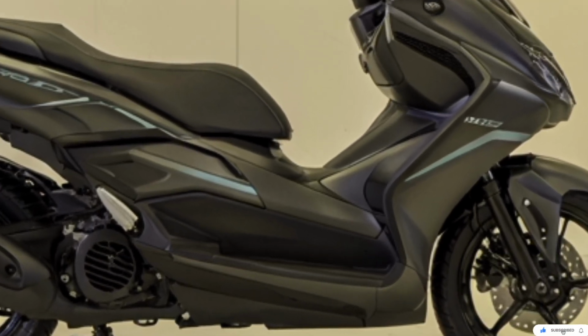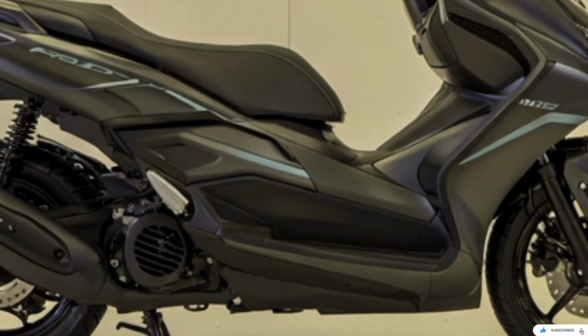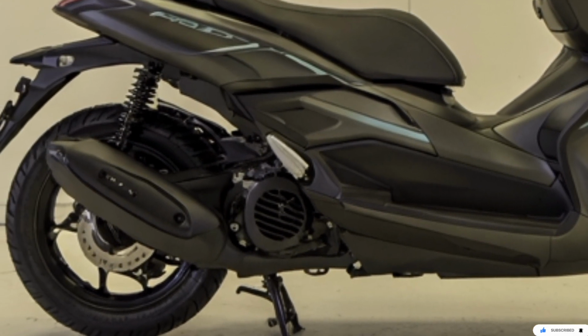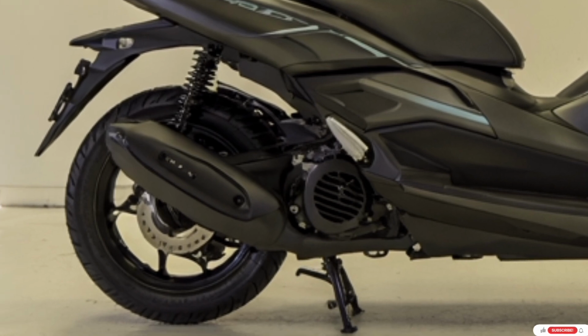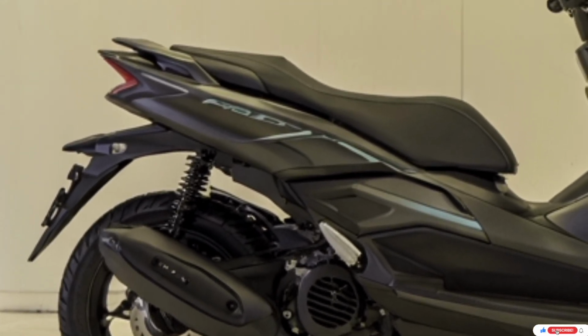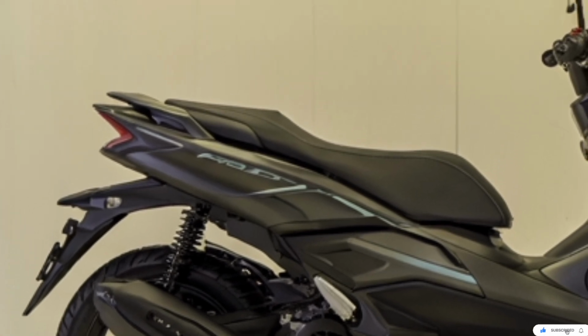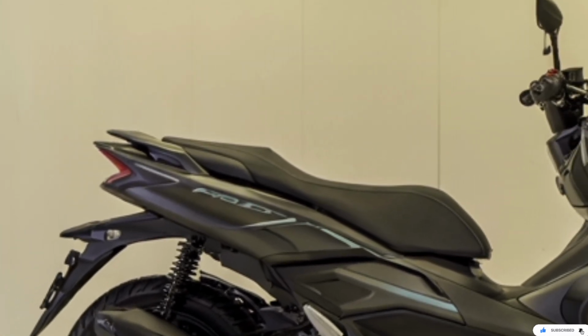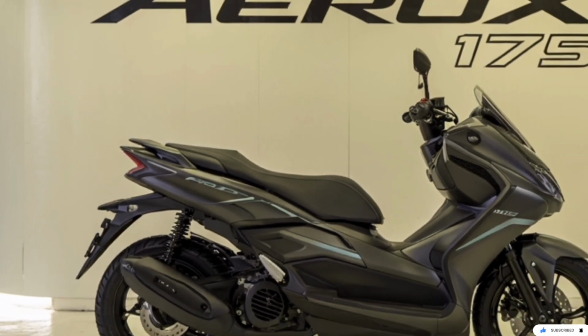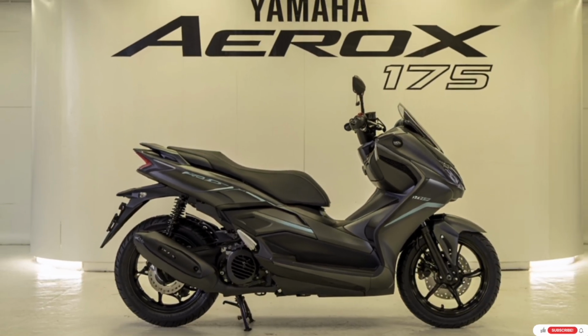But these are small trade-offs in what is otherwise an exceptionally well-rounded, aggressively styled, and brilliantly engineered machine. The 2025 Aerox 175 isn't just about commuting anymore. It's about commuting fast, in style, and with a grin on your face every time you hit the throttle. Yamaha has taken a solid platform and pushed it into the upper echelon of scooter performance.